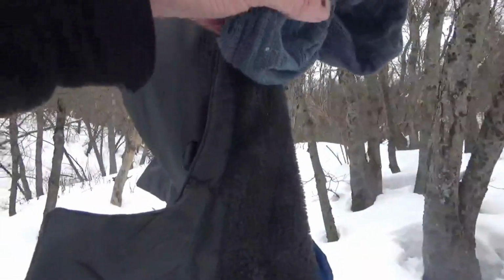As for my beanie, it's just a standard beanie with fleece lining, nothing special. Made by a company called Frostbite. I bought it at a gas station.